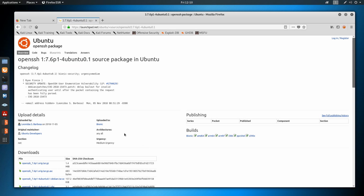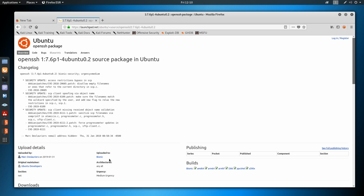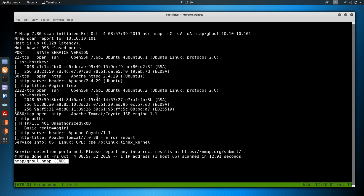and we're going to go to Launchpad and see exactly what release this is. It is Ubuntu Bionic. I'm going to change this to 0.2. And we see this is Ubuntu Bionic as well. So both of them are at least running the same version of Ubuntu.